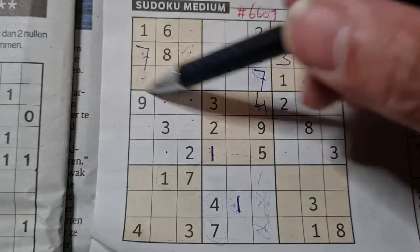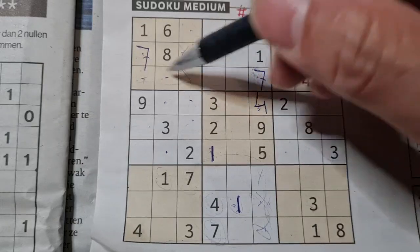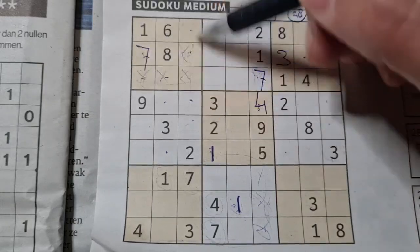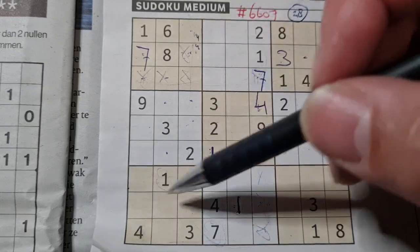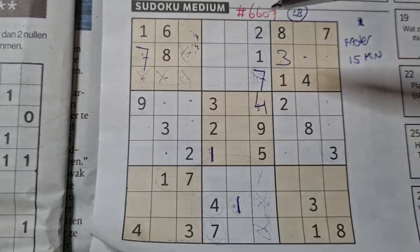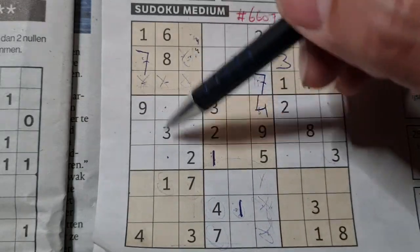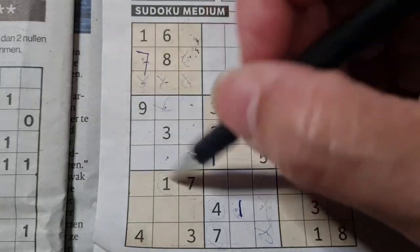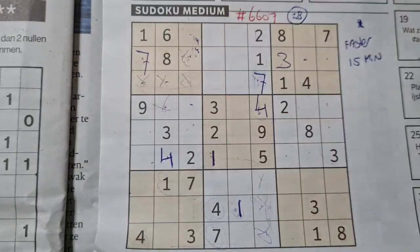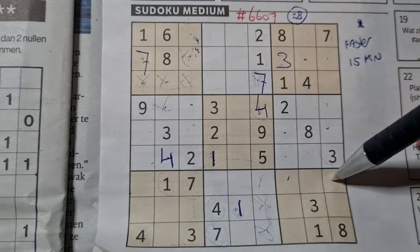5 missing numbers in this big square. One of the missing numbers is 4. We have a 4 in this row, so no 4 in these 3 boxes. So the 4 in this big square could be here, could be there. 4 in one of those 2 boxes in the first column. 4 in the first column, so the column between, the second column, the only 2 places left for the 4 should be here or there. We see a 4 in this row, no 4 there. 4 should be there. Okay.